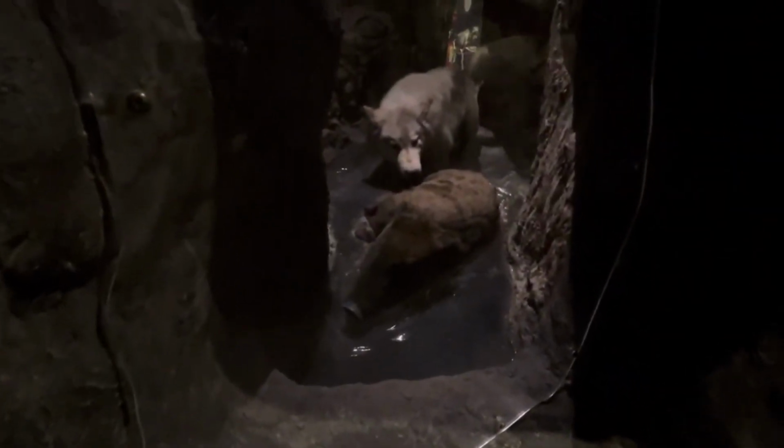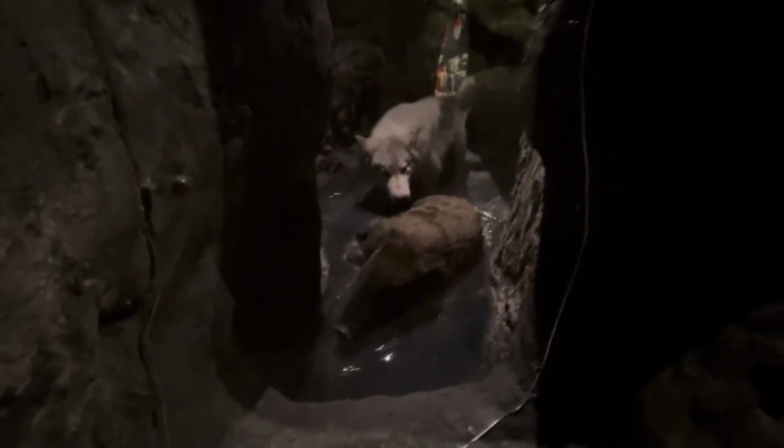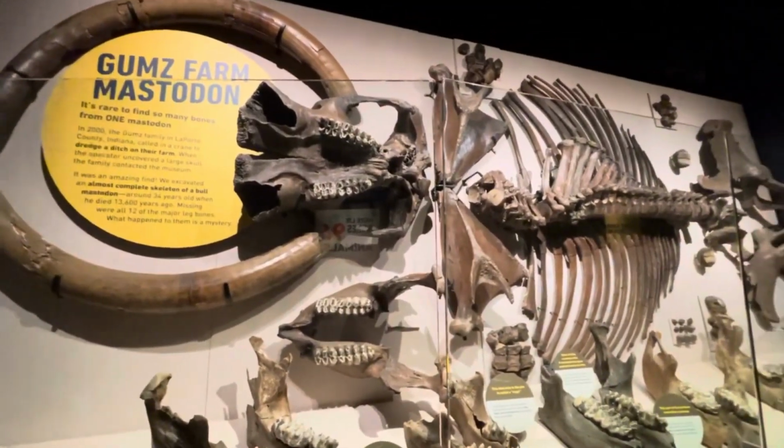So, from over here you can see kind of like the pig-like animal that it went after, and it fell down in this pit. And even though he'll have a meal, he'll probably starve to death down here. So, this is a relative of our friend Fred, who we seen earlier.